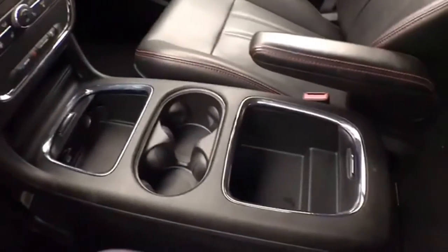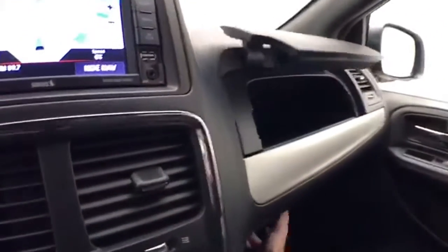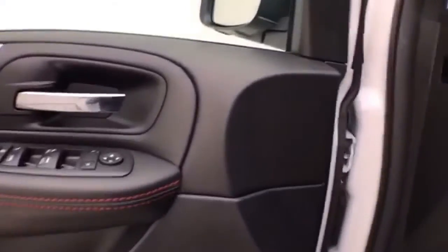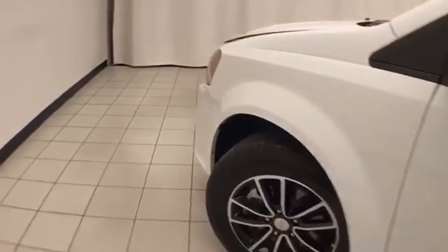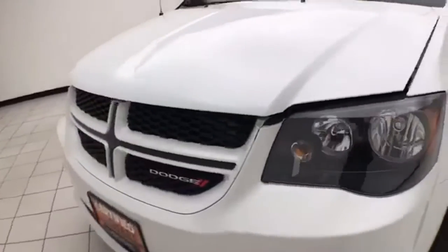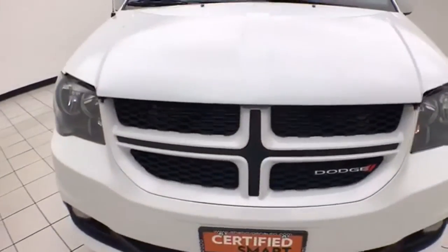Lots of storage space in the center console, along with dual glove boxes with all the owner's materials inside. Overhead, power liftgate and sliding door controls, and HomeLink transmitter for garage door opener. Under the hood, this Grand Caravan is a 3.6 liter V6, 283 horsepower.